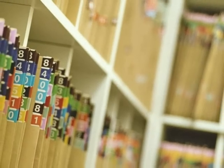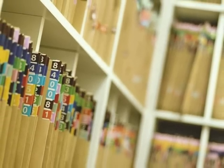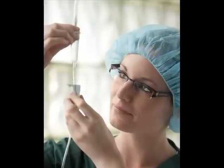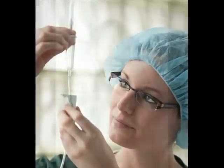Another improvement provided by the Verichip is a cut down on paperwork and mistakes associated with paperwork. By simply scanning a patient's arm, preliminary paperwork in a waiting room could be eliminated. With the unique numbering system, a scan would allow for the correct medication to be administered.